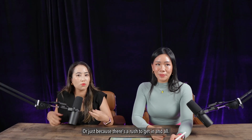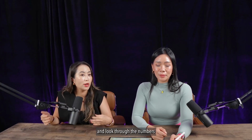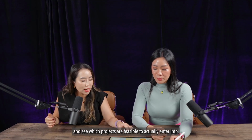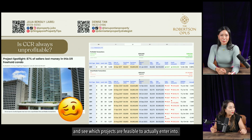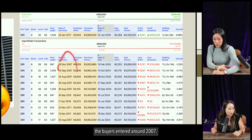So that's why it's very important when buying into CCR to spot the right project, so that you don't just anyhow buy just because of FOMO or just because there's a rush to get in and all. It's of course important to sit down and analyze and look through the numbers and see which projects are feasible to actually enter into.